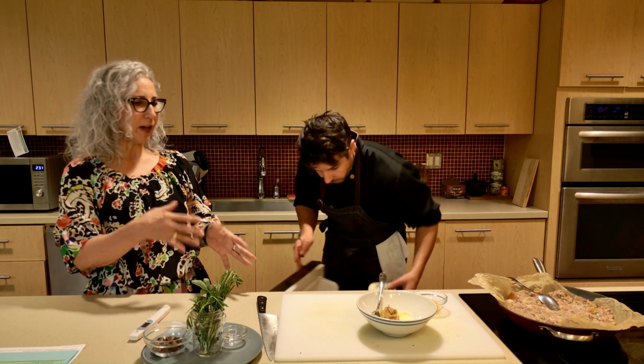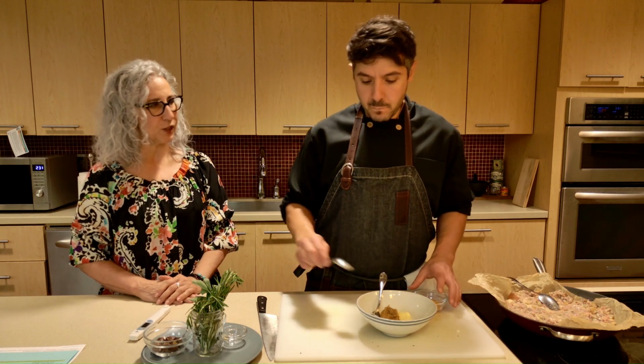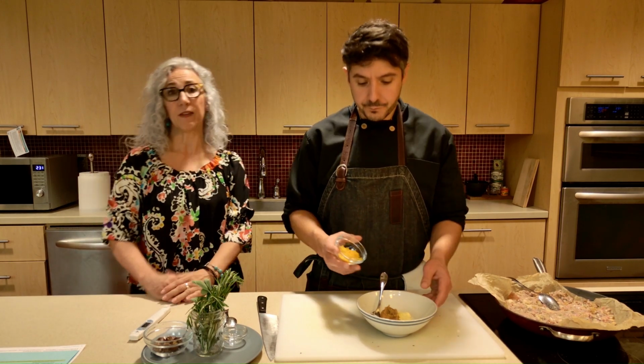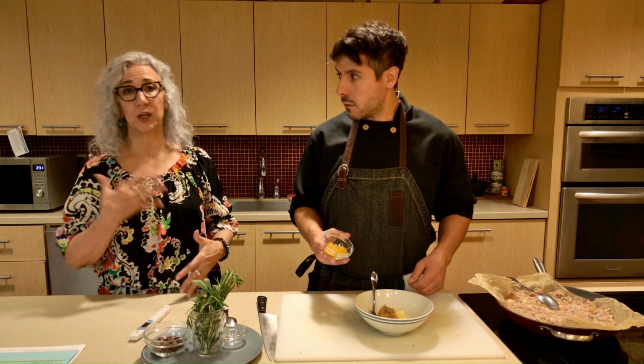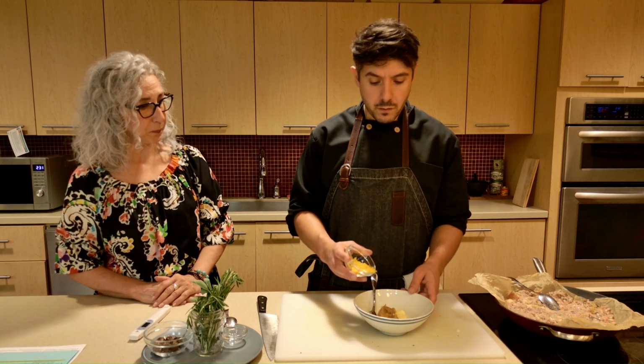And doing it this way, you actually are in control of how much fat and how much of the paste you want to add, right? So for those that have a low appetite and need a little bit more calories, you can be a little bit more liberal. For those that are wanting a heart healthier, lower calorie option, then you could use less. So you're in control.